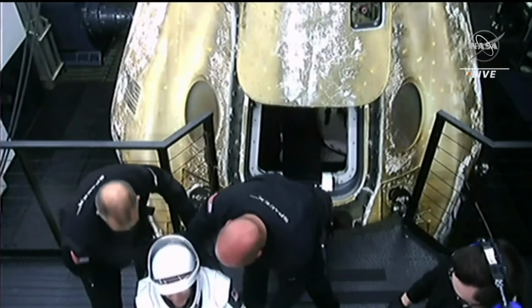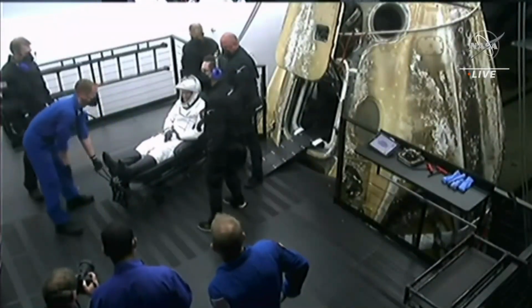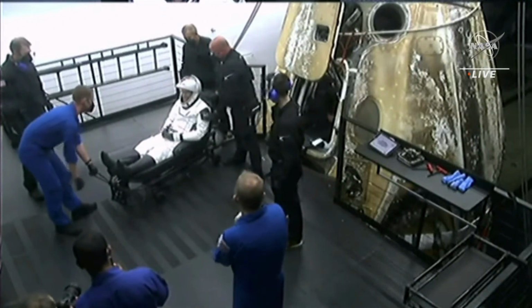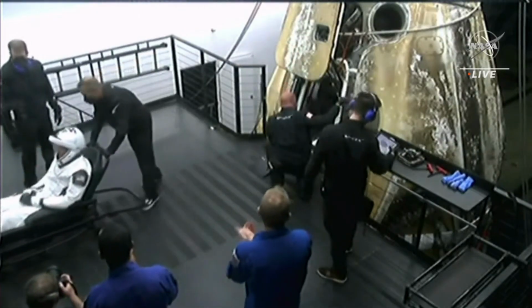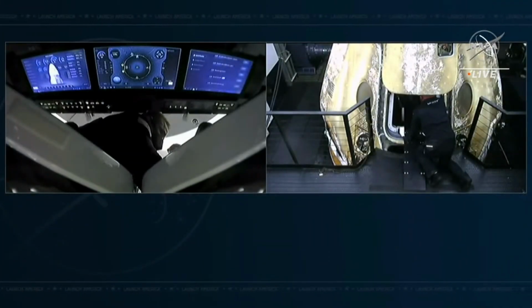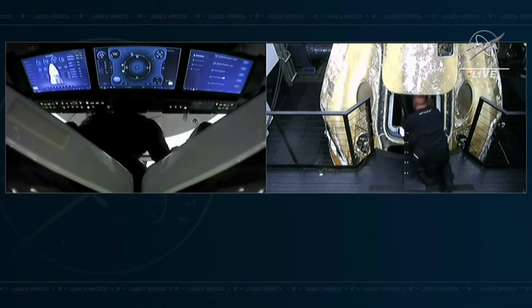Now being seated in a rolling chair to help move him back to the medical bay, where he will get a quick checkout with the flight surgeon. And again, this is standard procedure. We can see some applause happening on deck. Looks like our pilot, Woody Hoburg, will be the next to egress.